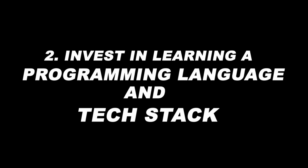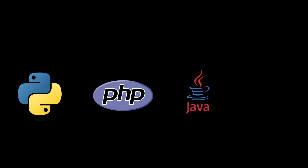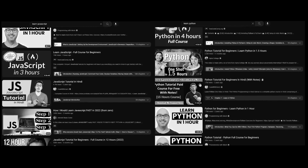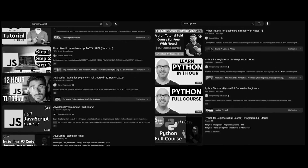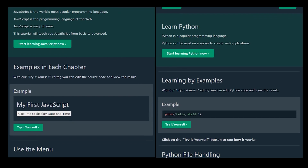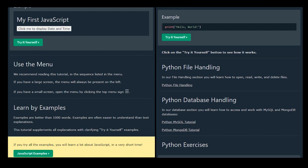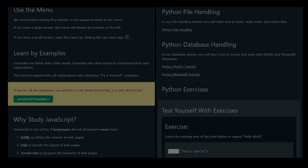Invest in learning a programming language and a tech stack related to it. If you already know an object-oriented programming language, then feel free to progress with that. But if you don't know any programming language, then I would recommend you to choose between Python and JavaScript. Learn the core concepts that make that particular language useful. I would not recommend learning from YouTube as it takes more time. Go to somewhere like w3schools.com and learn the language from there, as it is much faster to learn from reading and code as you go through the notes.